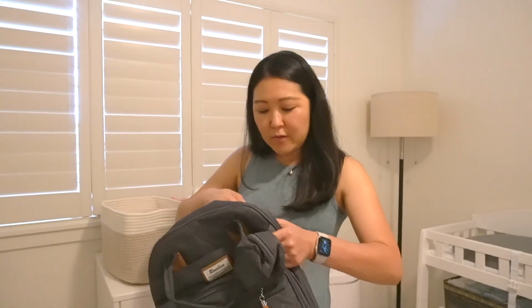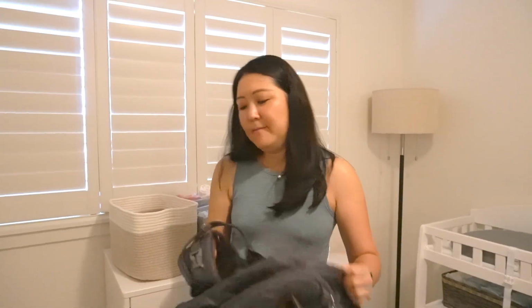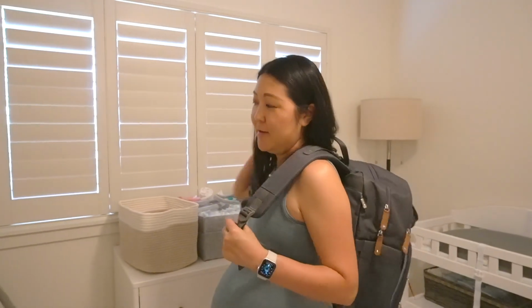I can model it for all of you. Let's see. Ooh, it's actually a little bulky. We'll see. So it kind of looks like this.